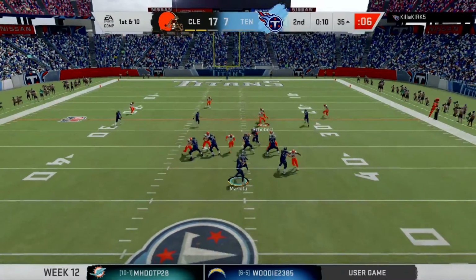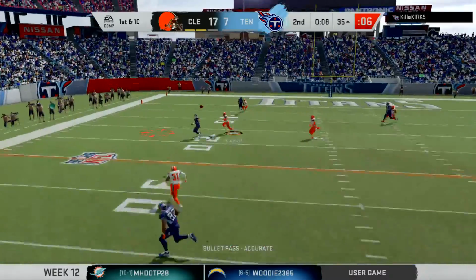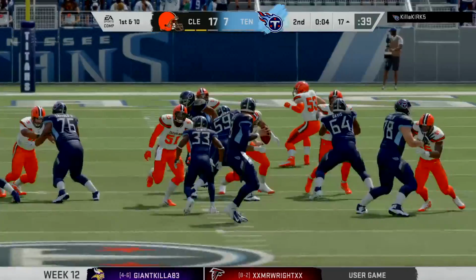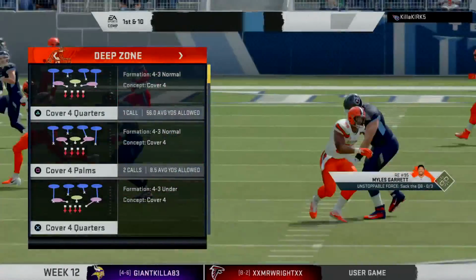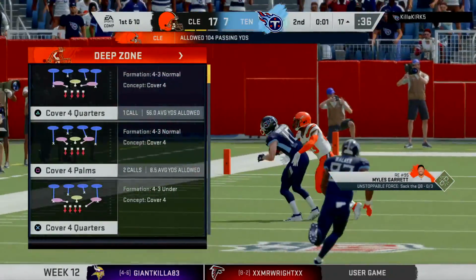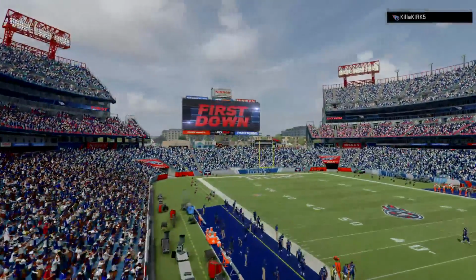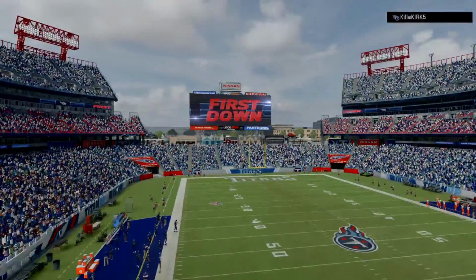Following the interception here, Mariota gets it to Humphreys, and inside the 20 before he's brought down. Tennessee getting the first down on a big play of 18 yards. Right after the turnover, they come out throwing, and that means it's a sudden change situation.